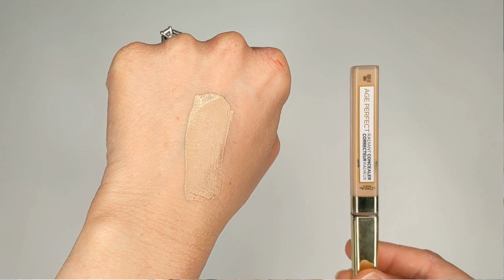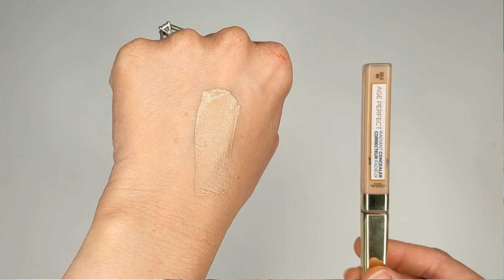I don't know what it is, but I just feel like if my under eye area looks glowy, it draws attention more to the fine lines. And that's one thing that I really didn't care for with this one. I felt like when I went outside, it was a little bit noticeable on my skin.